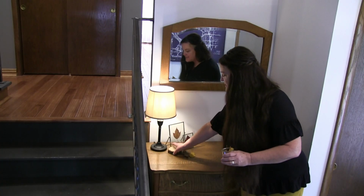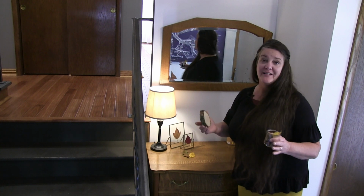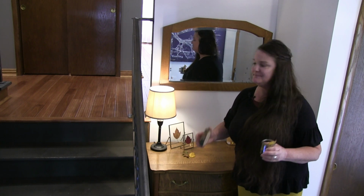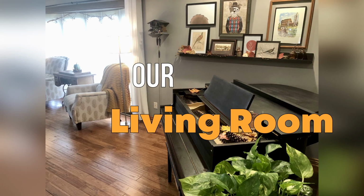This is a wood slice that Brad had cut for me this year. He made several of them in varying sizes and I love them. Just absolutely love them. So you're gonna see them all throughout the house. We try to go with things that are just a little bit different than what everybody else has, and I love the way that it turned out this year.